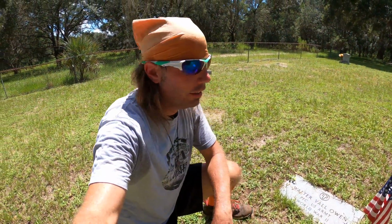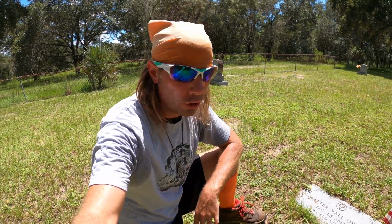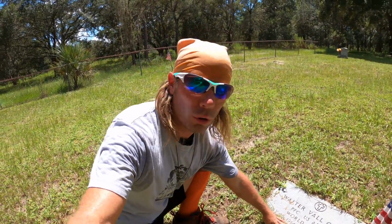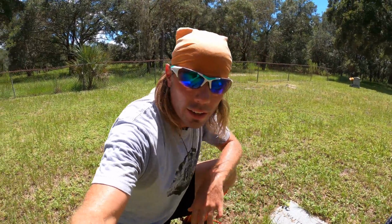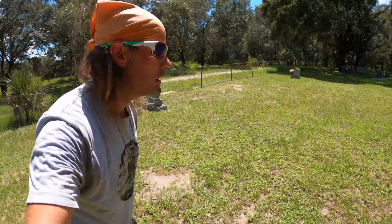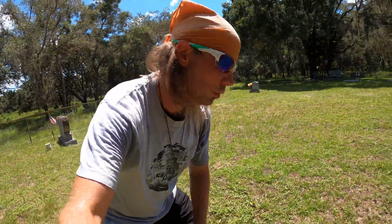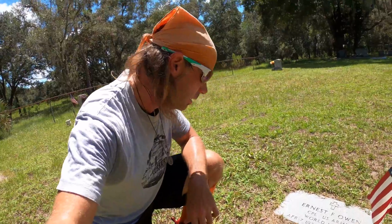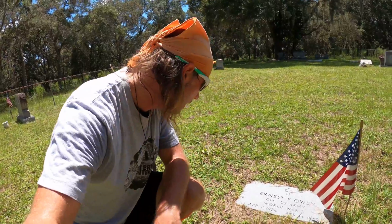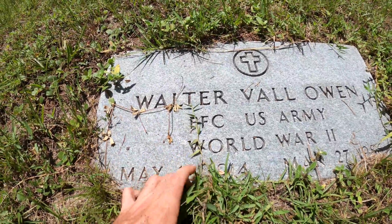A lot of veterans buried here throughout the cemetery, served in different wars. Here's Walter Owen, and he served in World War II in the Army. Born in 1914, passed away in 1986. Here's another Owen grave site, also a World War II veteran. Born in 1924, passed away in 1989. Served in the U.S. Army.